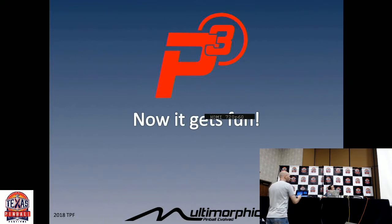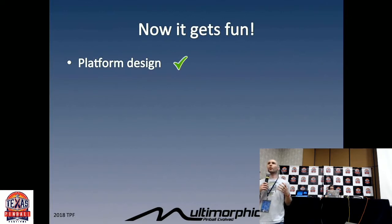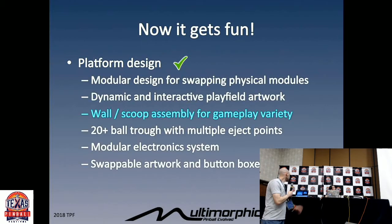There you go. So what do I mean when I say now it gets fun? What I mean is we're making progress towards delivering the full vision that we talked about a few years ago. We have this platform design called the P3. It's got weird blue text in the middle of the screen. It's got a modular design for swapping playfield modules, physical modules, flipper assemblies, all these things that slide in and out of the machine for serviceability, for more gameplay features. We've got dynamic and interactive playfield artwork where the ball can interact with shapes and things on the screen, because we can track the position of the ball anywhere on the screen.